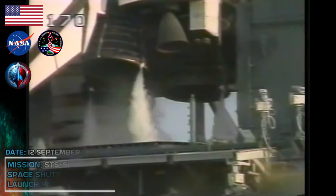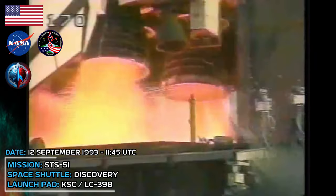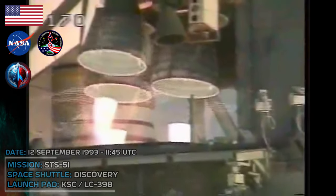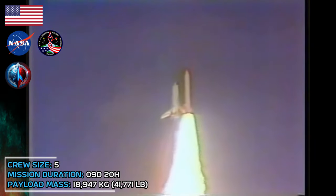Launch ignition system on. T-minus 10, 9, 8, 7, 6. Go for main engine start. Engines are up and burning. 2, 1, 0, and liftoff of the Space Shuttle Discovery, launching the next generation of communication satellite technology. Houston now controlling.